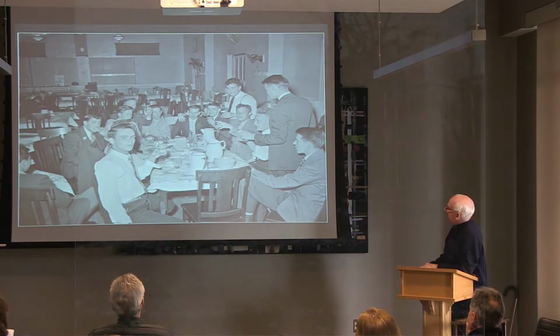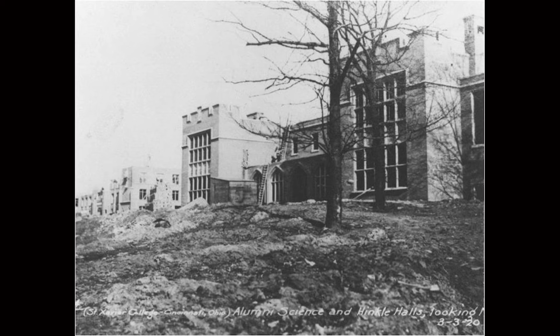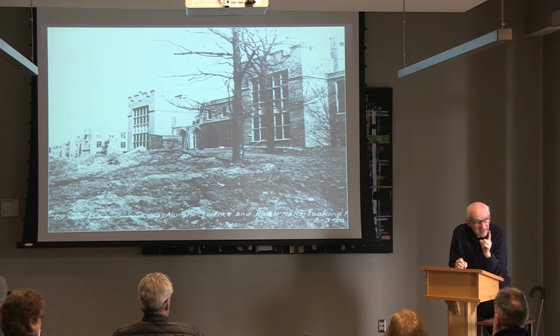And I should mention, going back to what you just saw, that the university, the college at the time, came out here in 1919. For that first year, the only building they had was that red building, the Union Building I just pointed out, the only building they had.